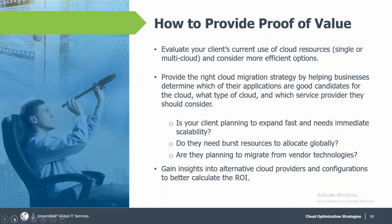So how do you go about providing proof of value? And Brian just walked through and showed you a great demonstration. And I think part of it is listening and understanding what the needs of the clients are. And if they need to expand or move quickly in the marketplace, need scalability, right? As I mentioned earlier, burstability.